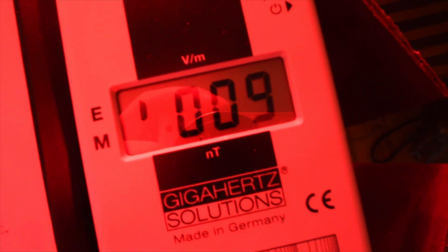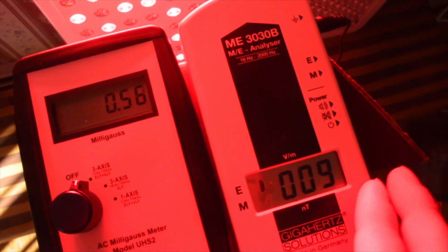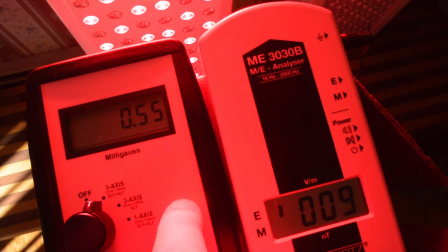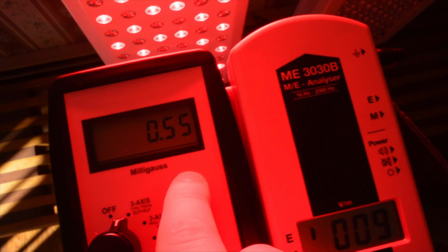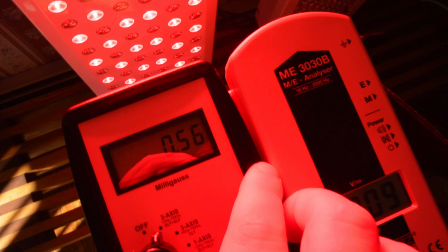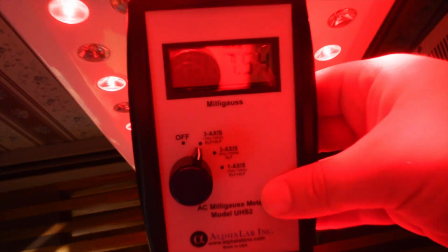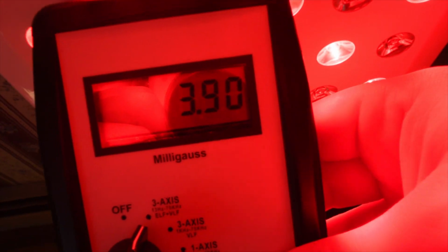So that's good. And the electric field is actually a little bit lower. It's not perfectly centered, but we can see it's really low. Again, if you're 6 inches away or more, it's a non-issue. Practically nothing. But we know if we move closer, especially the magnetic field for these types of panels, you're going to expect to see a little bit higher.